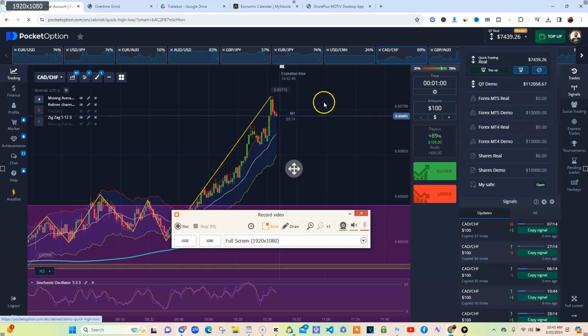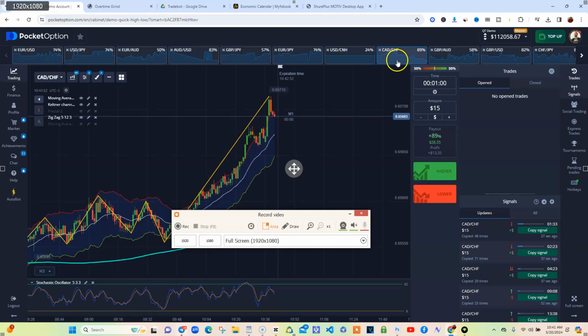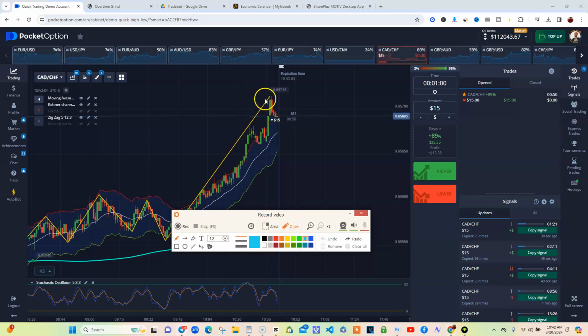I need to be done, so I'm about to play around with this on the demo, because I low-key would just get in there. I ain't gonna lie to you. I'm gonna play around with this on the demo and see if I can catch a 1 minute. Even though it's a late entry, let's see if it'll play out for 1 minute. Because this is a late entry. The best entry is always gonna be at the top, y'all. Always up here. It's always gonna be your best results.